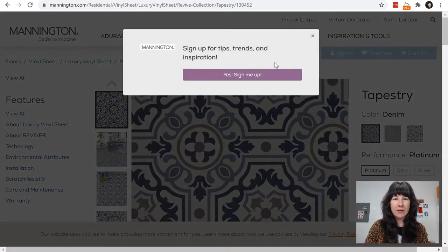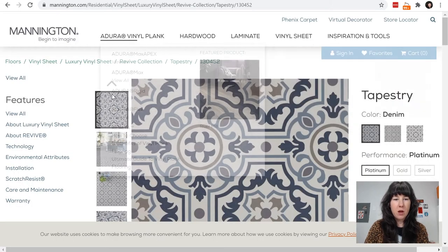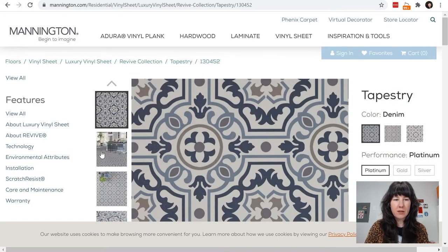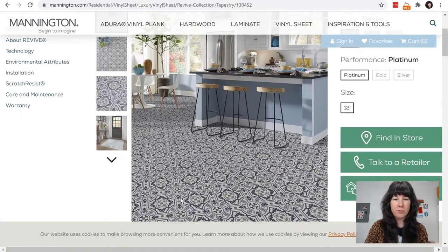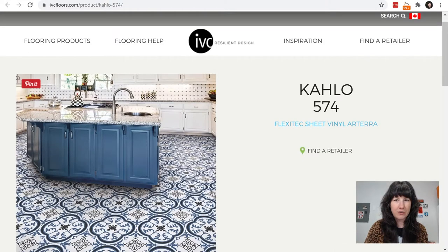So this is a pretty pattern. And when I click this image here and you can see it inside of the kitchen, the scale is much more suitable. It's a smaller scale. It doesn't completely overwhelm the space like this other pattern does.